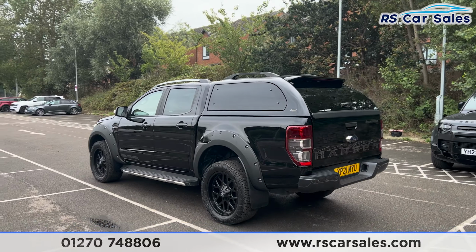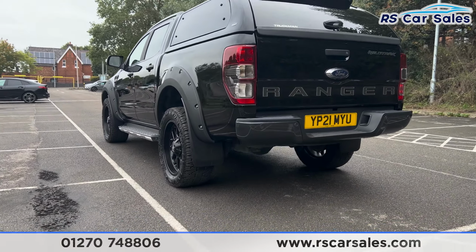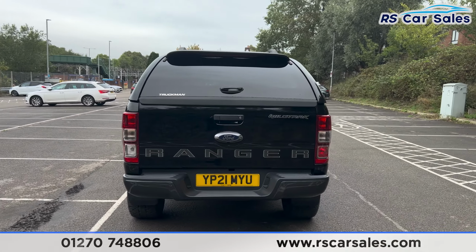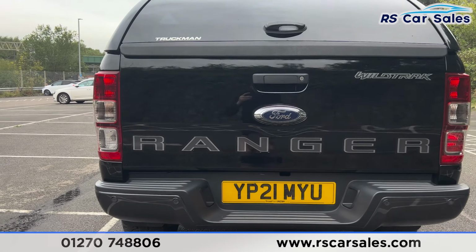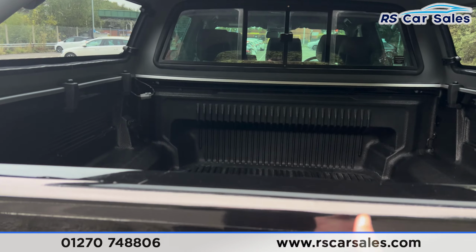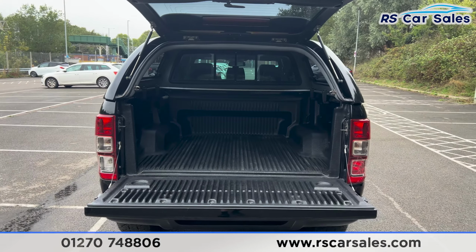We do have front and rear parking sensors with a rear reversing camera. We also have the mud flaps on the back as well. Back round to the rear, you can see just there, we've got the Ranger stickers across the tailgate. Just open up the back, just like so. You can see we have plenty of space inside of here for whatever you may need.